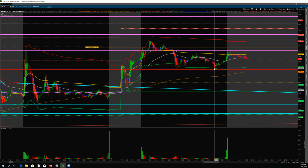So at this level, I need to scale out the majority of my contracts, if not all of my contracts, and wait. Then if we broke below this and back tested, and there was weakness down through here, then yes, I can get short again and maybe take it to the 1780 area, and maybe even take it down to 1777. We have to see. But that's how I would be playing Amazon.